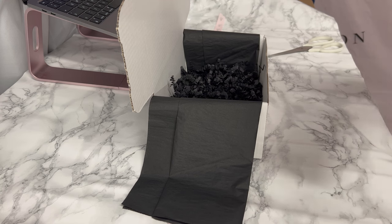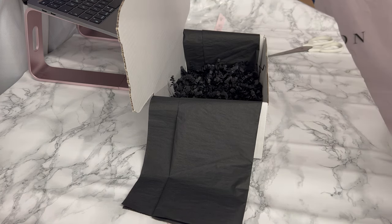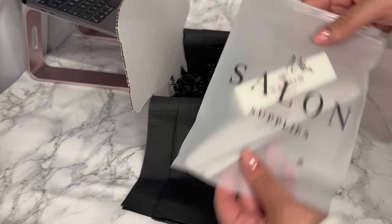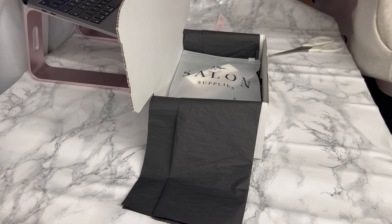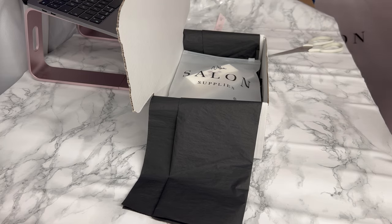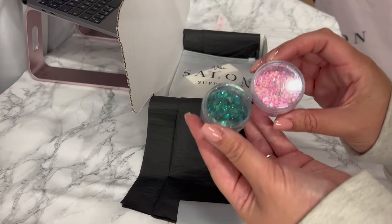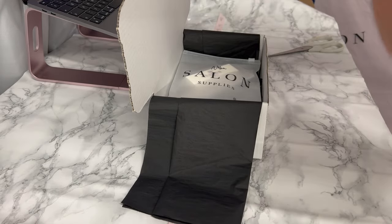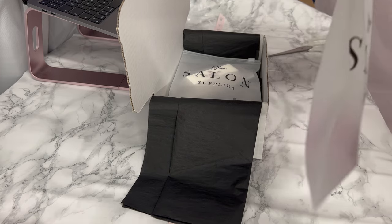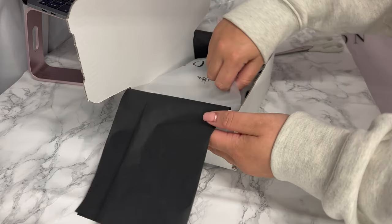And then she has ordered the two glitters of her choice, which were Peacock and Barbie doll. So I'll just pop the filing kit in there. And then I'll just get a separate bag and grab two of the glitters from behind me. So obviously this one is Barbie doll and this one is Peacock. And I'll just pop those in that bag there. Seal that up and pop that in there. So that is this order done.